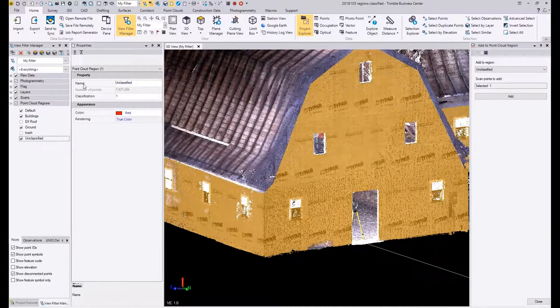Ben, sorry, where did the question go? Did you use any method to tighten up the registration, or when you brought it in from the SX10, were all the point clouds, all the scans, where they needed to be in relation to each other already? Everything was already there. Since we used traditional survey methods as far as station setup, backsight, everything was already in place. So there was no need to do the registration.